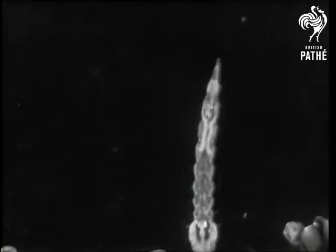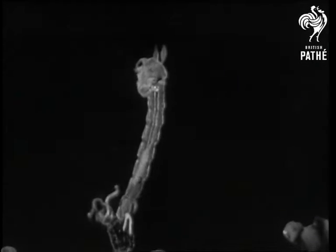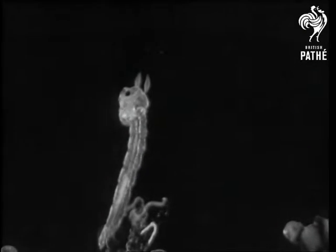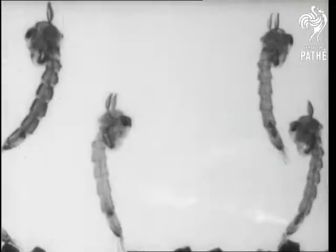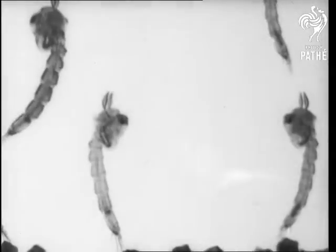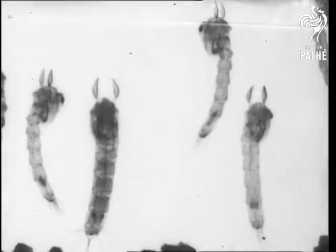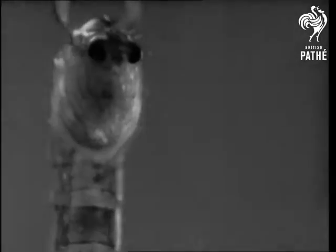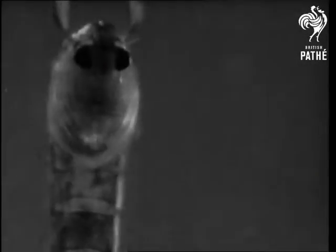The phantom gnat also splits its skin. And the creature that comes out has the most grotesque appearance. It has floats to balance it upright in the water. It wears an amiable expression, but its life must be very dull, for it has no mouth and so can't eat.